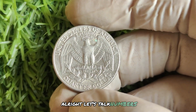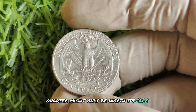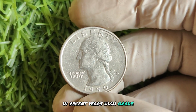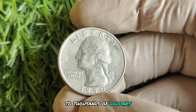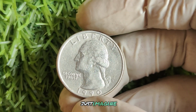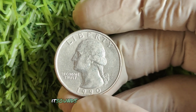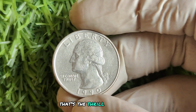Alright, let's talk numbers. A regular 1990 D quarter might only be worth its face value if it's circulated. However, in recent years, high-grade, mint-condition versions have fetched prices of hundreds to thousands of dollars. And when you throw in a rare error, those numbers can skyrocket even higher. Just imagine a simple quarter turning into a small fortune. It sounds unbelievable, but in coin collecting, that's the thrill of the hunt.